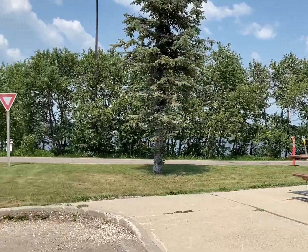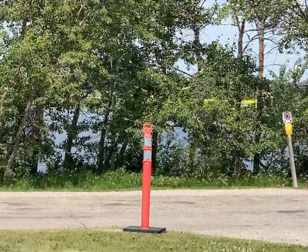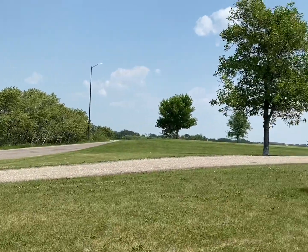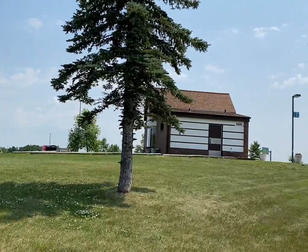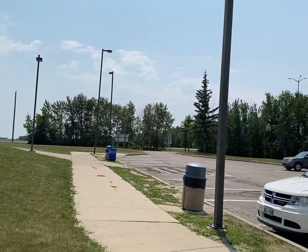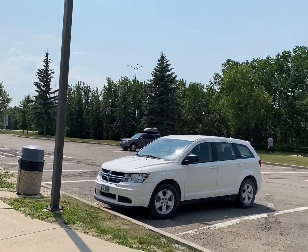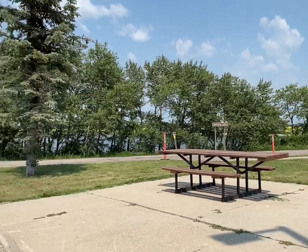The rest stop in Minnedosa is just west of the junction of Highway 10 and 16, just before or just past Minnedosa, depending which way you're going. The rest stop has washrooms, garbage and recycling, picnic tables, and a spot you can park. It's not the shadiest spot until a little later in the day. There's also fishing at Lake Anton, which is just off the parking lot.